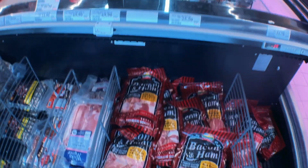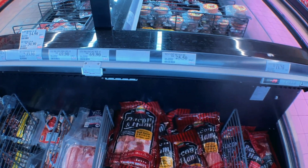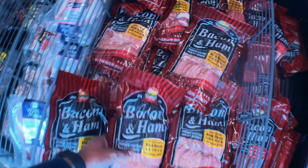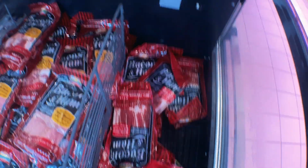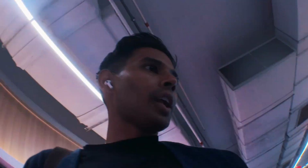Yes. So what you're looking at here is 500 grams of streaky back bacon, priced at about 25 ringgit. Usually a 250 gram packet of streaky bacon will cost you about 15 to 60 ringgit at Jaya Grocer. But I find that NSK is one of the cheapest places where you can get 500 grams of bacon for only 25 ringgit. So let me show you the one that I would usually get.